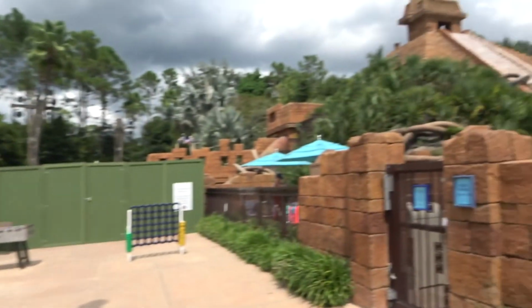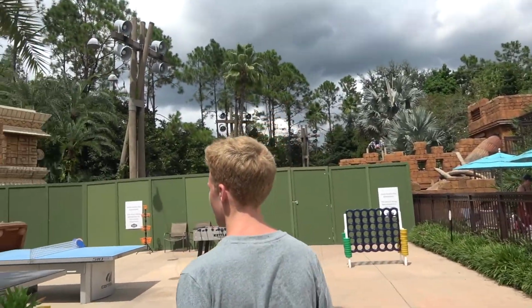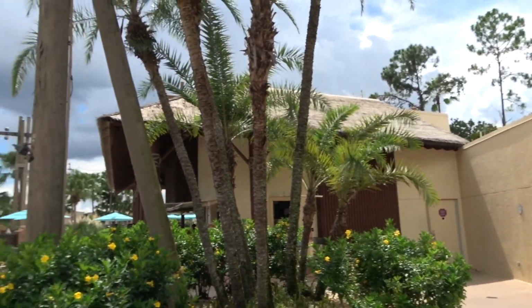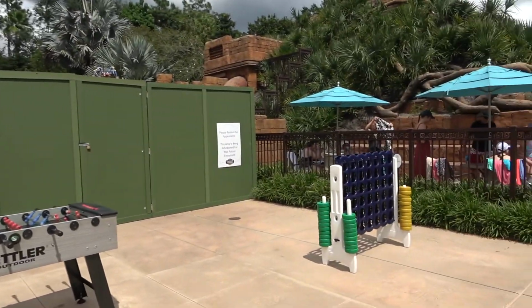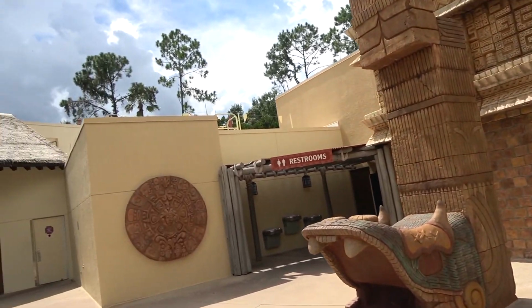Well, there you go, guys, from the pool. As you can see, it is so full of people, but it's also a really nice atmosphere, and you can hear music in the background, some a little bit louder. It is such a nice area to chill out and hang out with your family. There's also a little pool bar over here, some ping pong tables just down here, foosball, and some Connect 4. You've also got a little arcade as well as restrooms in there.